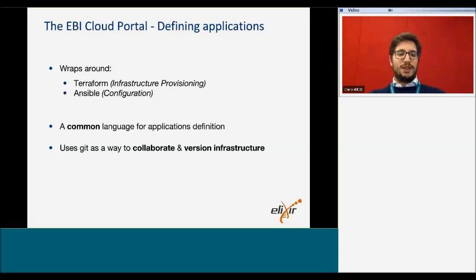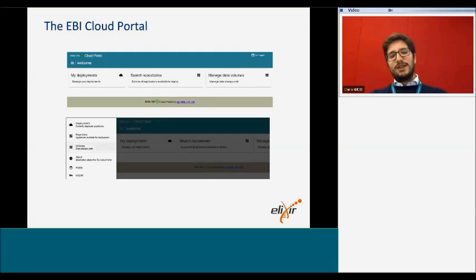Now a first sneak peek of the Cloud Portal. Next slide. Thank you. This is the console logged in with the ELIXIR AAI. These are actually two different screenshots. The top one is our main welcome page, where you get to see your deployments, search the repositories for apps, and manage data volumes. We also have a menu on the left to do the same thing.